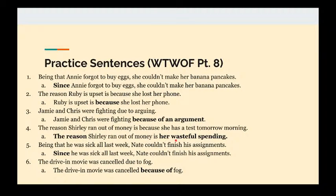You're not going to have "is because" in this sentence, because if we have "the reason" and "because" in the same sentence, you're being redundant. Sentence number 5: "Being that he was sick all last week, Nate couldn't finish his assignments." Again, "being that" used to express a cause is always incorrect. So we want to have "Since he was sick all last week, Nate couldn't finish his assignments." Sentence number 6: "The drive-in movie was canceled due to fog." Again, "due to" is not going to be used to modify a verb. So we want to say "The drive-in movie was canceled because of fog."